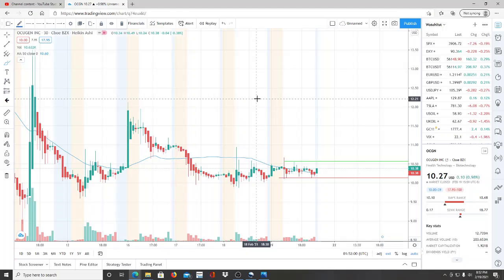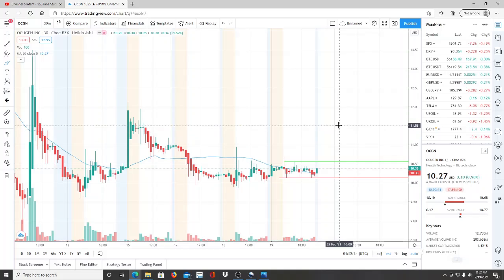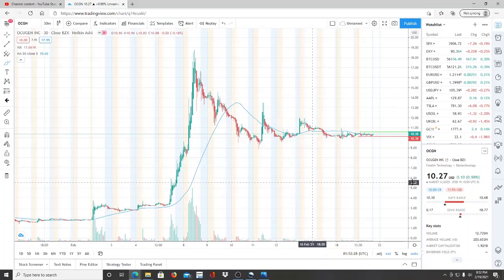So here we are with Ocugen Inc. Let's move this back to where they were previously, as opposed to where I moved them for today's resistance and support. Yesterday's resistance and support just kept itself in a sideways movement, not a lot of movement. I talked about in previous videos, we want to watch carefully how this stock is reacting. How quickly is it moving to newer lows, or is it going to just sit sideways, right? So it's been doing the effect that I talked about.